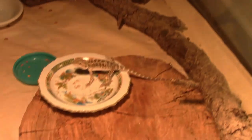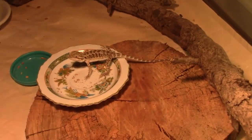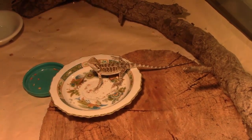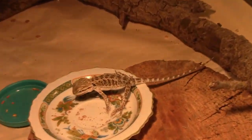He's such a dingle dog. I can't believe he wanna attack that plate. He did. He so attacked the plate. He's like, what do you win?